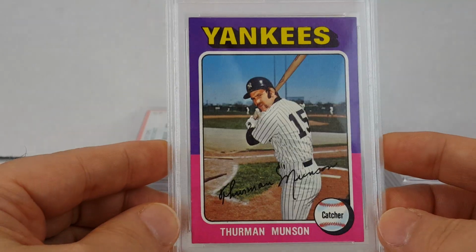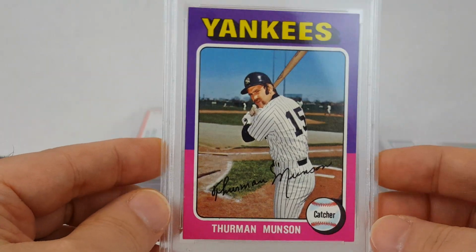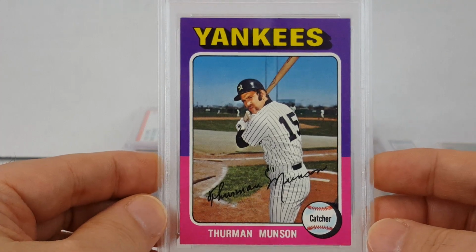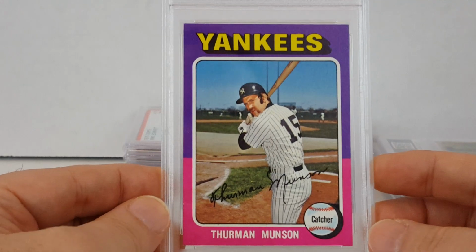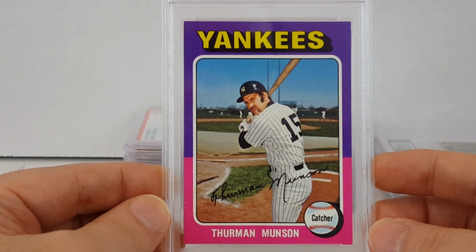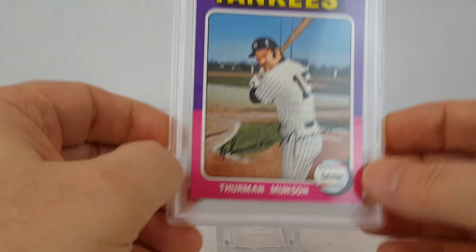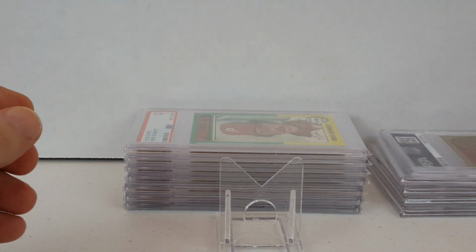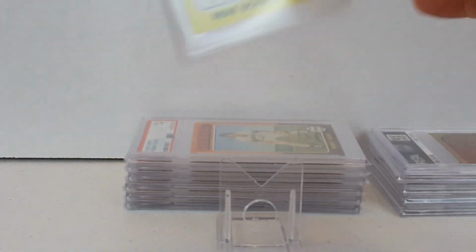Maybe something I could look for, whatever. Maybe you can't see it on camera, but it doesn't look tilted to me at all. It looks pretty good. But even with those minor flaws, I could see a 5 or maybe a 6, but I was very surprised by that grade. It's the only one that was really completely out of whack with what I had predicted.